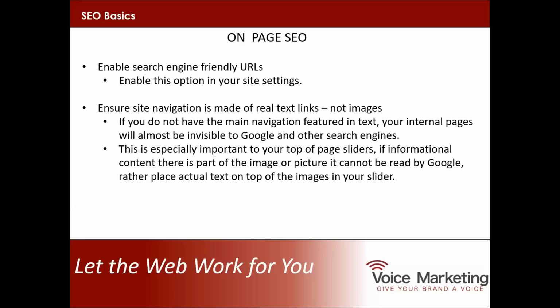So what you want to do is upload your image, but then use your theme to put the text on top of the image. When you put it in that way and it's floating on top, it is readable, because that's going to be some of your most keyword-rich content, especially on the home page, on top of the slider. So remember, if you've got text that's flattened into an image or into a photo, that's not readable by Google.